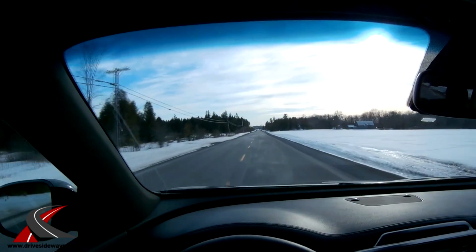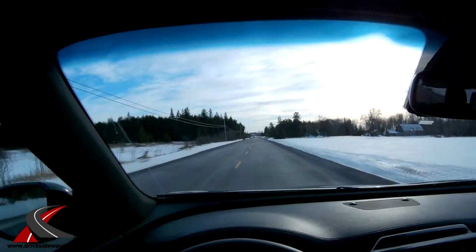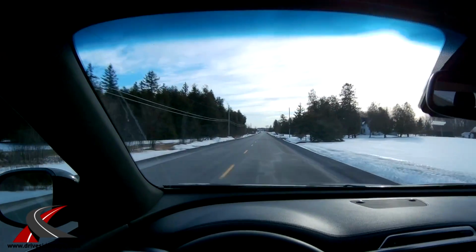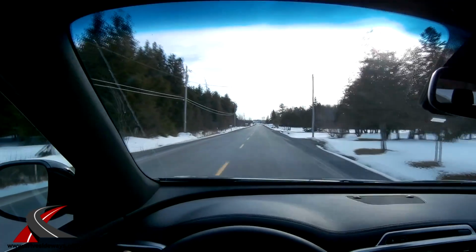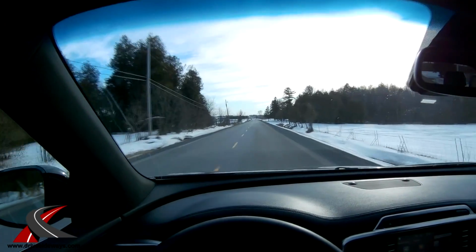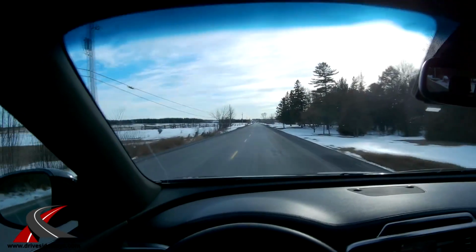So it also has a couple of modes. There's a normal mode, which I pretty much drove it in all week. Very happy with that. There's an eco mode, which will make the throttle response less and the shifting happen slower, so it'll make it a little bit slower. And then you've got sport mode, which enables quicker shifting and better throttle response.